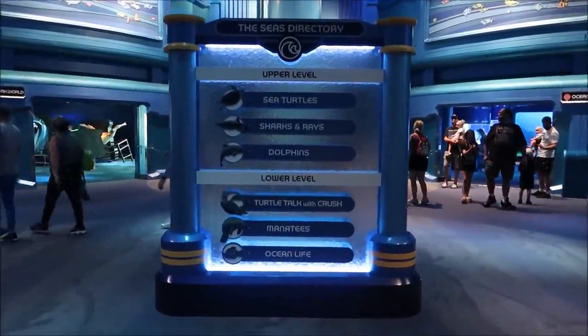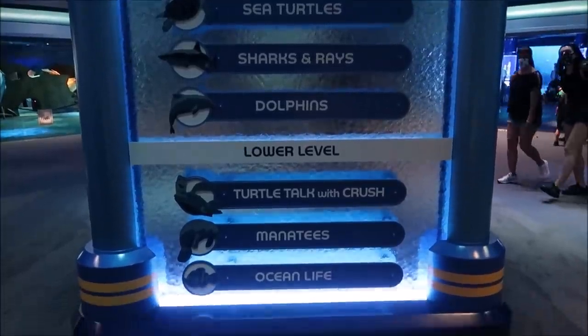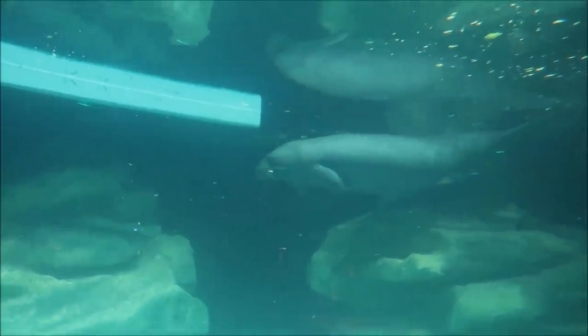As you can see, it is two levels. On the upper level, they have sea turtles, sharks, rays, and dolphins. But down here on the lower level, they got the manatees, the gentle sea cows. Oh, look, there they go.